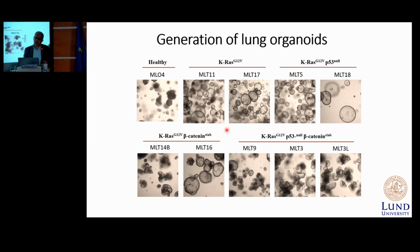Okay, so we generated adenocarcinoma. We isolated the tumors or the healthy tissues from these mice. And as you see, they have a typical organoid structure, roundish types. We do not really see any differences if you have KRAS alone compared to KRAS with the p53 or KRAS with the beta-catenin. The only difference that we see, just looking at the structure of cells, is that suddenly when we have beta-catenin included there, the cells are not roundish anymore. So now they are misshaped.